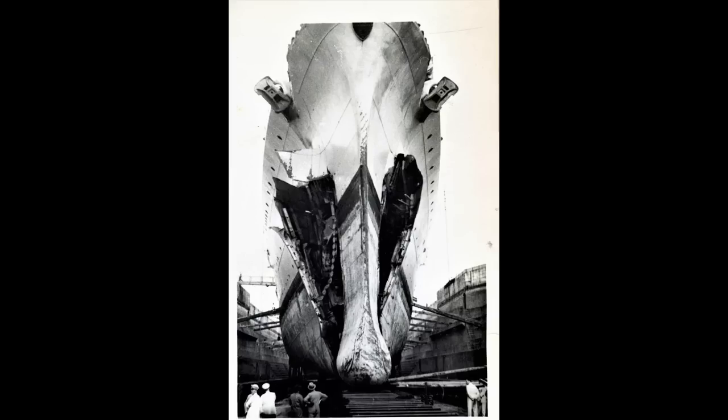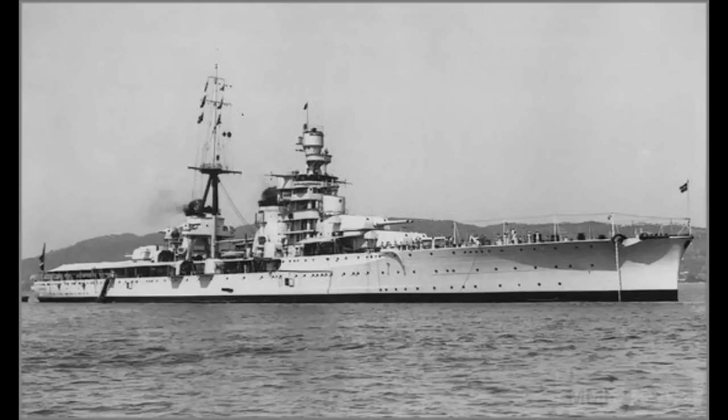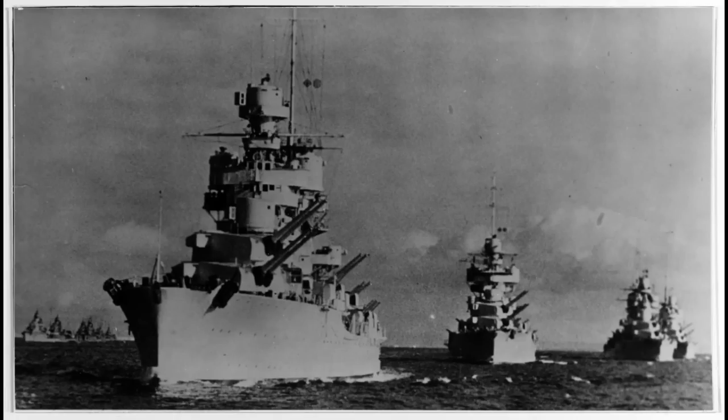Gorizia was just patched up enough to return to Italy, and that was that. The cruiser returned home, docking in La Spezia for permanent repair work. By November of 1936, she was back in the water and ship shape. The remainder of the 1930s was a return to quieter times, for the most part. More fleet reviews and more training.